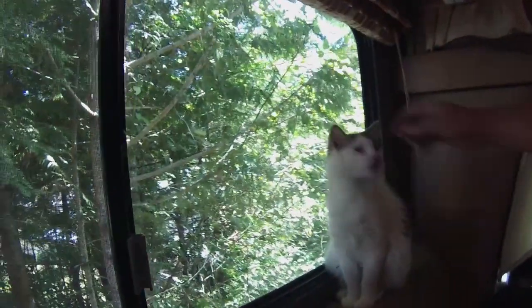I'm not spending as much time in the RV with work, and he needs a buddy to not chew cords. So we adopted this little guy, and his name was Duster, but I think I'm going to change it. He's also a boy. He's neutered. He has his claws, though.